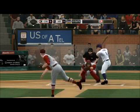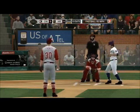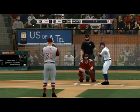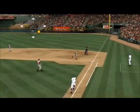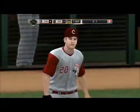Here's the pitch. Fastball in there, 0-1. He looked like he was ready to swing that time at the plate, Gary, but he must have been looking for a different pitch as that fastball just paints the outside corner. Here it comes. Hot shot towards the hole. And that's out number one as he takes it to the bag.